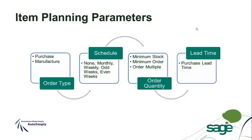In terms of order type, we can determine if an item is to be purchased by default or manufactured by default. In terms of schedule, we can define weekly, monthly, odd or even weeks. In terms of order quantity, we can define minimum stocks, minimum orders, as well as an order multiple. In terms of lead time, we can then have purchase lead time and manufacturing lead time for manufactured items.